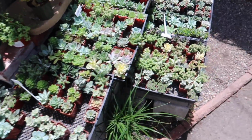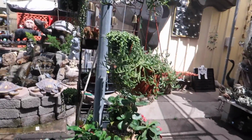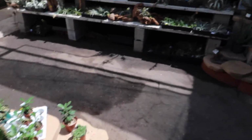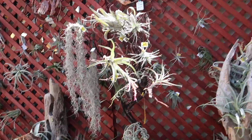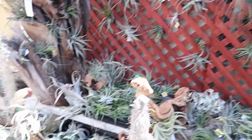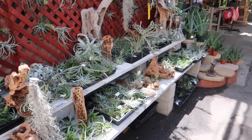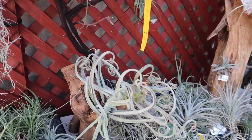This cute little succulent section. Got a little pond over there. Oh my gosh, in this air plant section. I'm so sad that mine is dead. But I miss my little donuts so much. I was so sad. Oh, look at this guy.